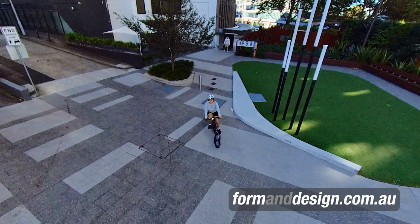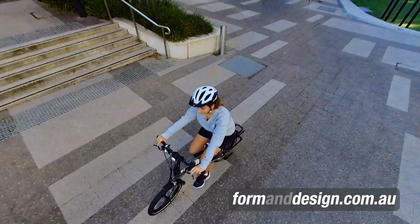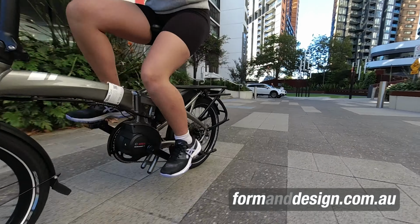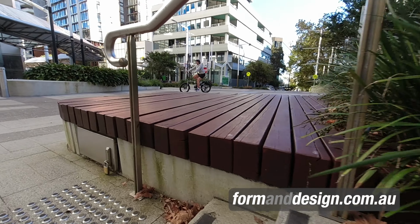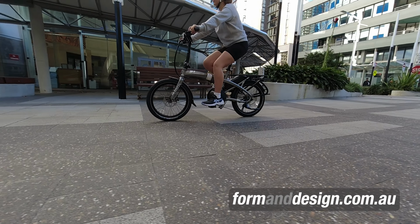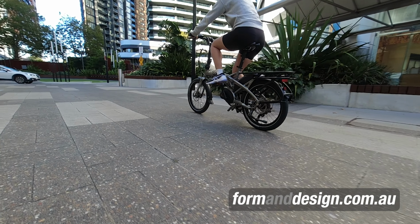There are not many changes to the Vektron from the last model, but the most important change is the motor upgrade. The current 2022 model changes from the Gen 3 Bosch Active Line, which had 50 Nm of torque, to the Performance Line with 65 Nm of torque. That is the main change.